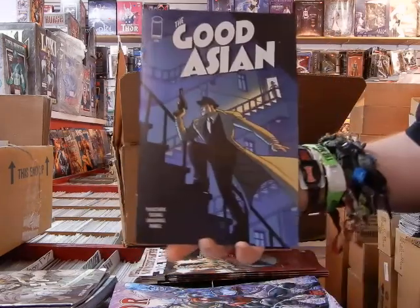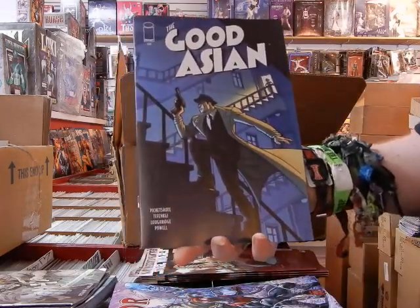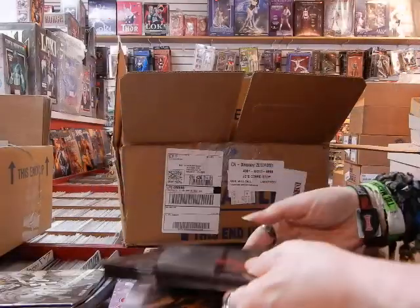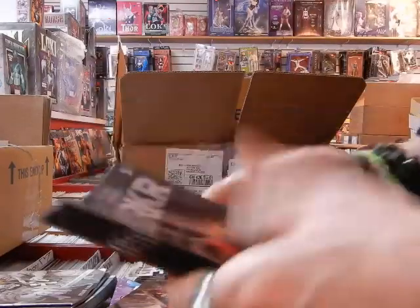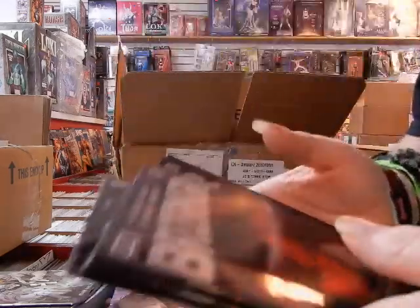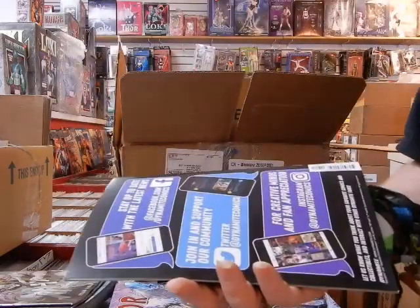Cover B, The Good Asian number 5. And it's been a real long while since we've seen one of these. This is cover C of BRZRKR number 5, the foil cover. Did not buy as many of those, so it might be a little bit in demand.